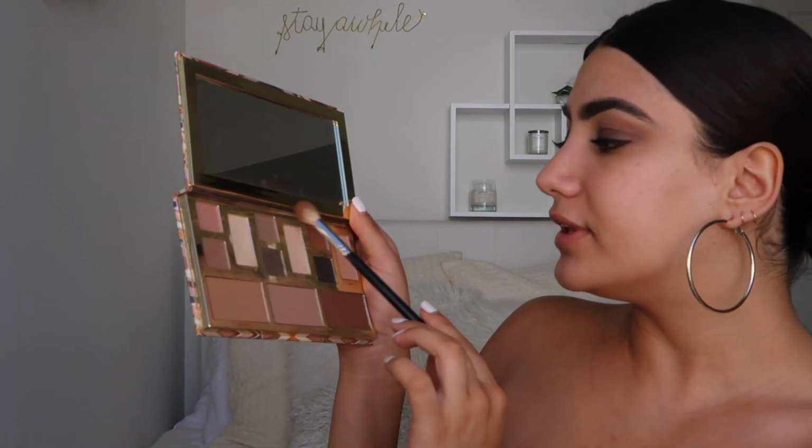I'm going to take my Morphe M511 brush and go back in with these shades Stone and Ember. I'm going to just mix them together in the palette, and blend everything out.